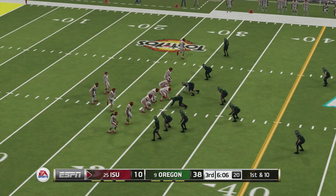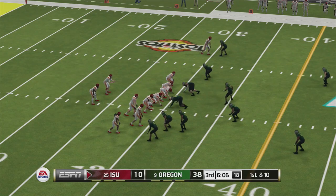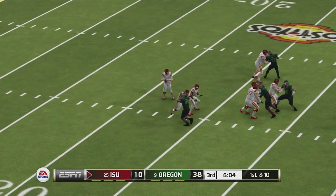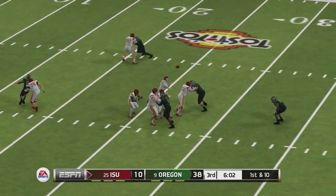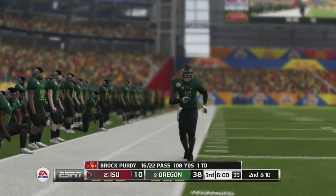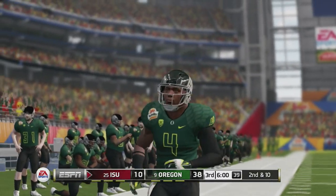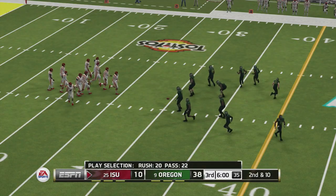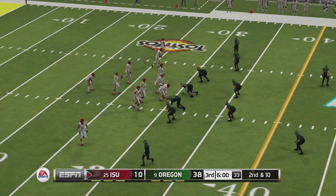I hope they show some fight here and try to stay competitive. If you're going to get blown out, you at least want to go down swinging. Just throws this one away. From their own 29-yard line, 2nd down.